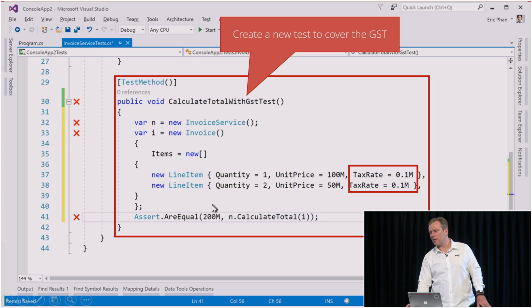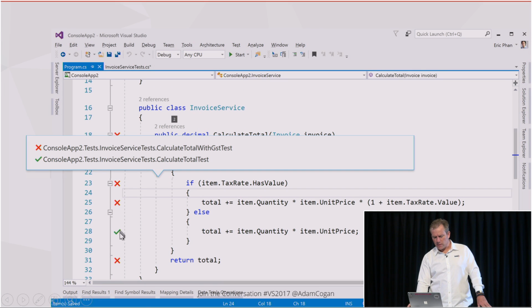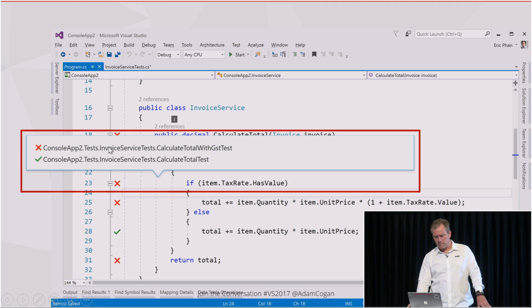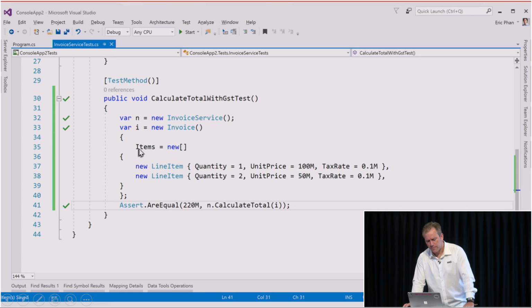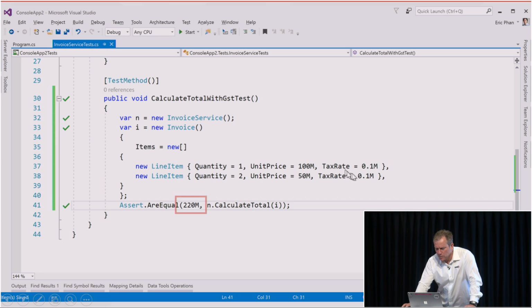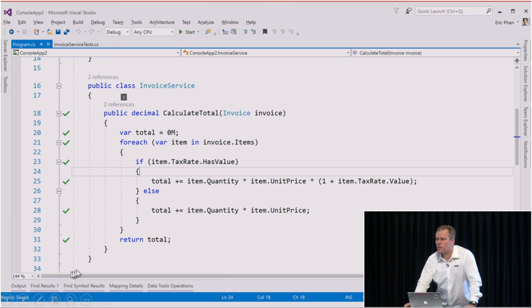So we'll leave that. We'll go back to our code. What does our code look like? Our code looks like this. We see some crosses. We go, crosses? What's going on here? So you click on that. You go, okay. So then you click on that and it'll take you into the code, into the test. Now we're in the test. We need to go forward and fix up the test, which we will. We'll change that to 220. So our test is now working. We go back to the code and everything's rosy again. So that's kind of the experience.